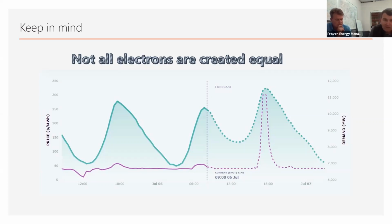So in the same way, you can imagine if we were generating a lot of electricity during the middle of the day, its commercial value is less. And that's just simply following this relationship of supply and demand.